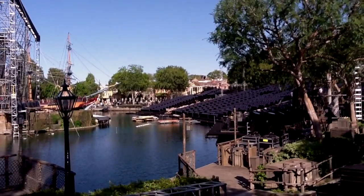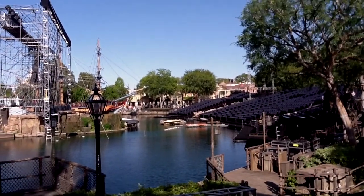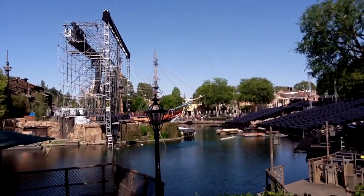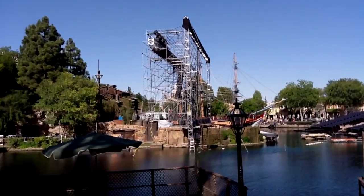And in New Orleans Square, crews are undertaking a massive construction of a stage and seating area for the premiere of Pirates of the Caribbean 4: On Stranger Tides. This seating area is over the Rivers of America.